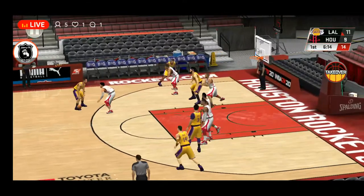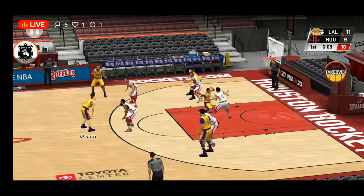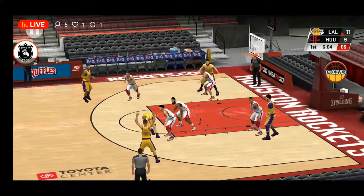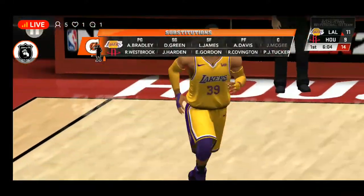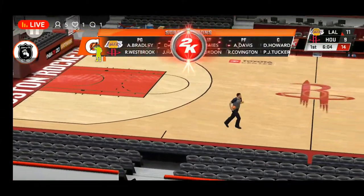Outside Bradley. Now Green. Outside Green. 5 to shoot. And the foul called on Russell Westbrook. That is his first foul of the game. And the Lakers making a change here.